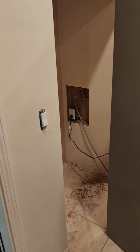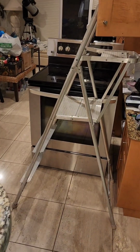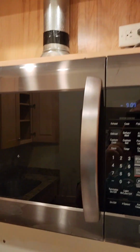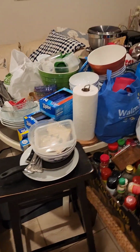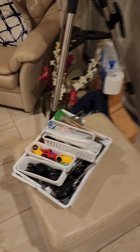And we got the fridge pulled out, range pulled out, there it is over there. Now cabinets, counters, cupboards there. Here's all the crap from the kitchen. And the stuff from the, oops, this one needs to be over here.